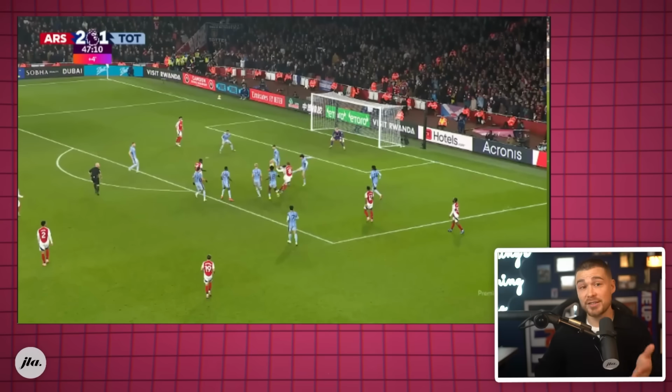And actually, after doing so well to get away from him, it's Dragusin who blocks the shot, mainly because Havertz's initial body shape allowed Tottenham to regroup and get closer. And that's why when people go after this idea that Havertz is maybe not a natural striker, these 2 shots are evidence of that, I would say.